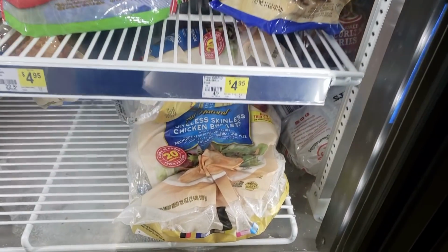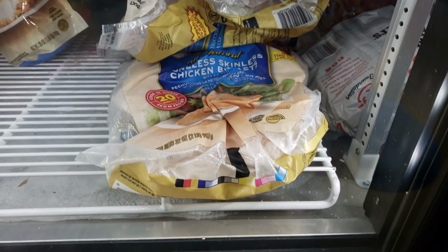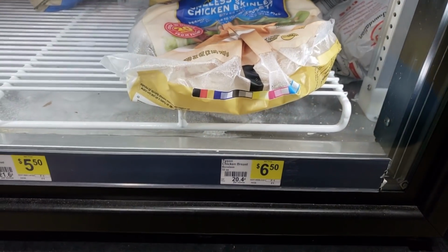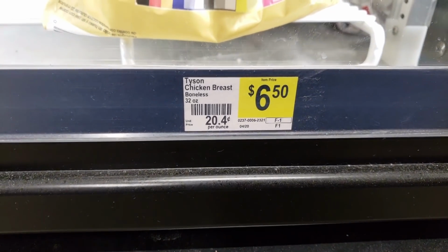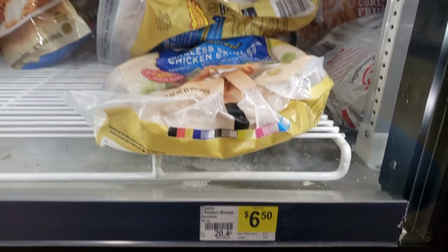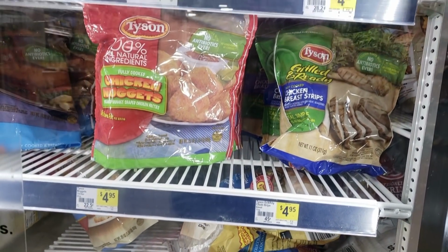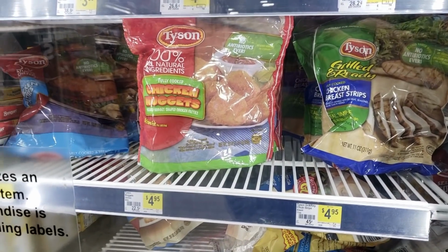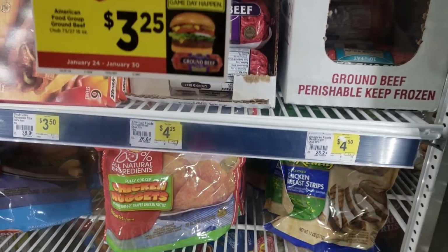But they also have chicken breasts, actual boneless raw chicken breasts. But the problem is they were $6.50 for a 2-pound bag. That is insane. I'm glad that they have it here, but it's way expensive. But they also have the grilled chicken strips. They have chicken nuggets, all the Tyson brand. So name brand, which is why it's a little bit expensive.